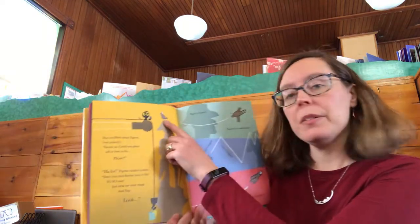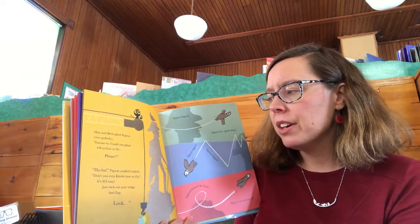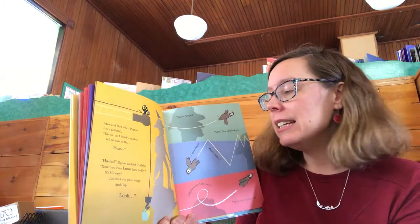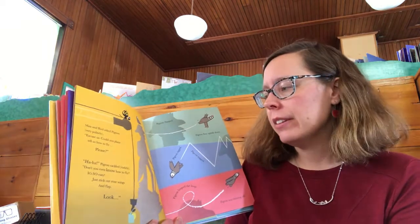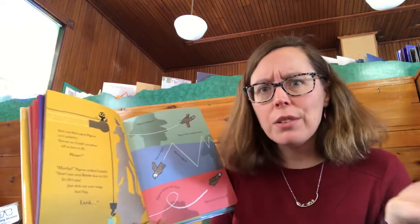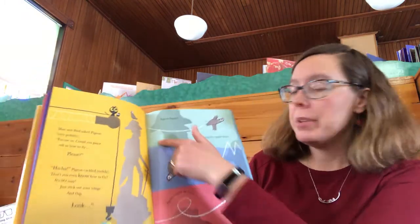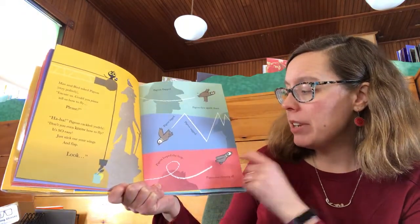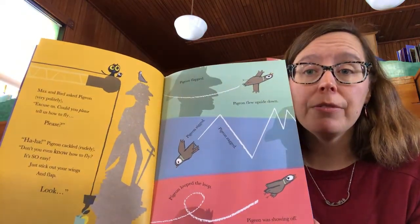Max and Bird asked Pigeon very politely, "Excuse us, could you please tell us how to fly? Please?" "Ha ha ha," Pigeon cackled rudely. "You don't even know how to fly? It's so easy. Just stick out your wings and flap. Look." Pigeon flapped. Pigeon flew upside down. Pigeon zigged. Pigeon zagged. Pigeon looped the loop. Pigeon was showing off.